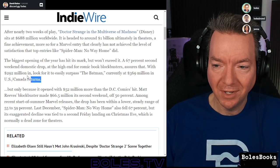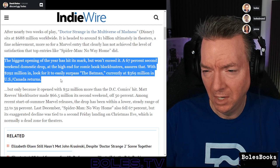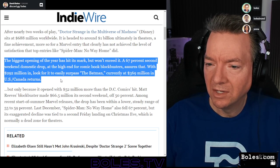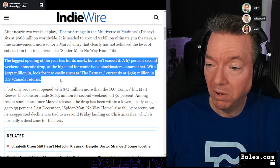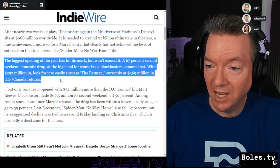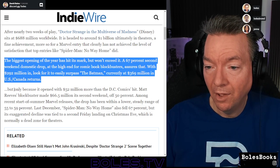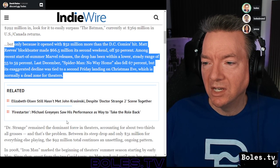And here's where it gets really interesting for people who know and who just don't cheerlead and repost PR releases. The biggest opening of the year has hit its mark, but it won't exceed it. A 67% second weekend domestic drop, at the high end for comic book blockbusters, assures that. With $292 million in, look for it to easily surpass The Batman, currently at $369 million. But hey, only because it opened with $52 million more than the DC Comics hit, The Batman.